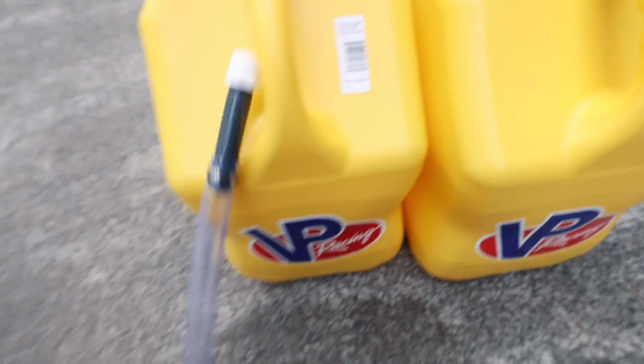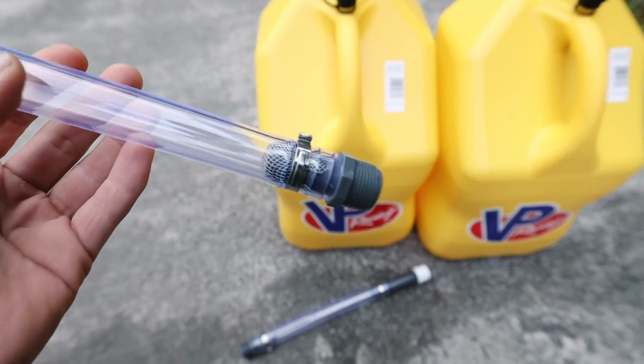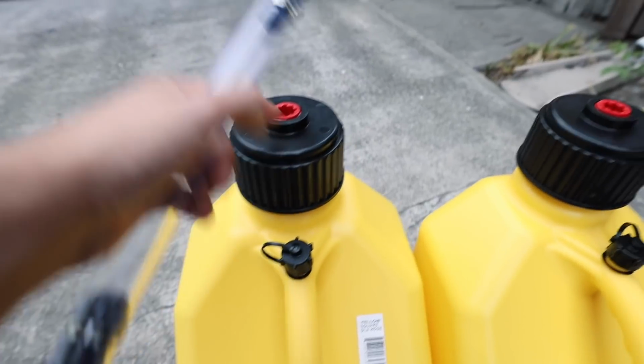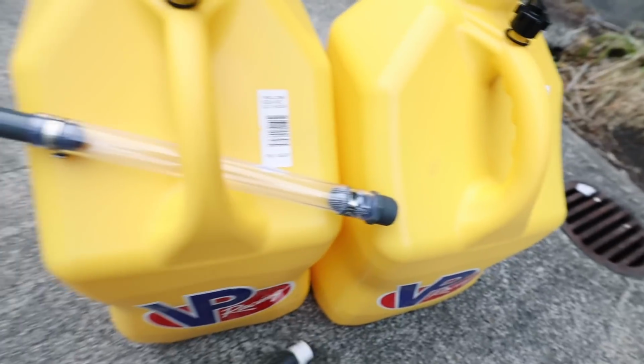These things are nice, dude. They came with these like deluxe hoses, as they call them. Honestly, it's just a hose. You take off the red cap on top, you screw it in, bada bing, bada boom, you can then fill up your car. So honestly, not bad.